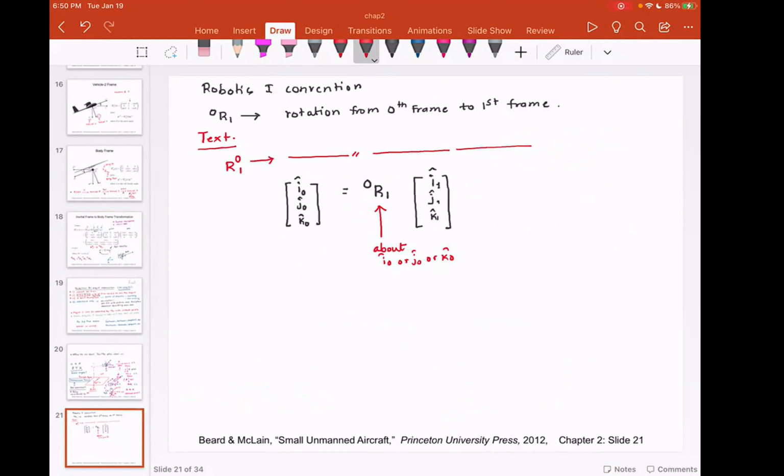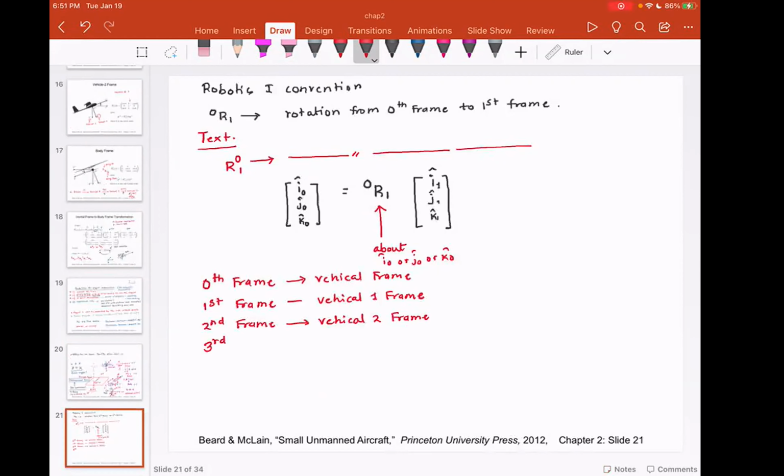I'm gonna call my zeroth frame the vehicle frame. I'm gonna call my first frame vehicle one frame. I'm gonna call my second frame vehicle two frame. And I'm gonna call my third frame vehicle three frame.